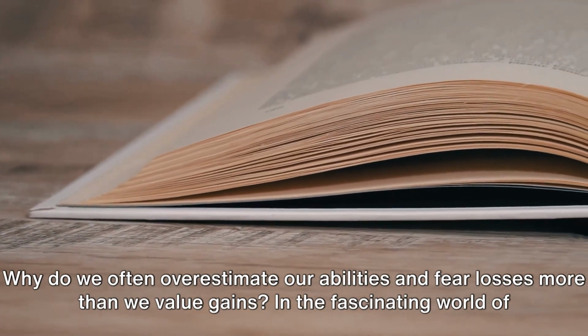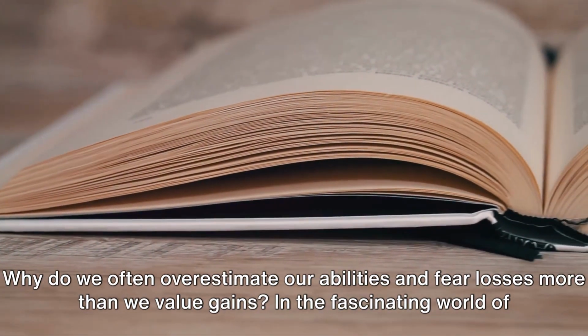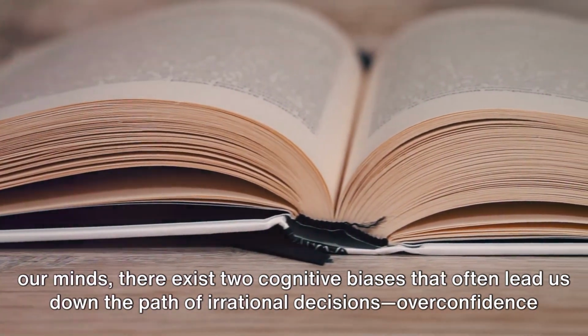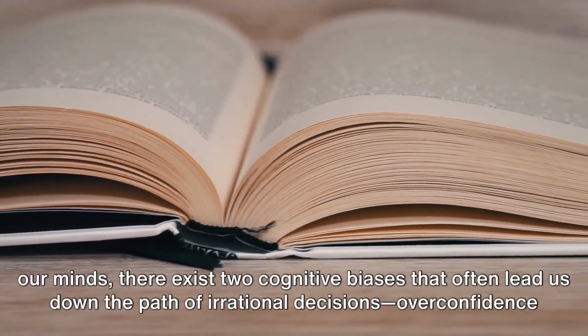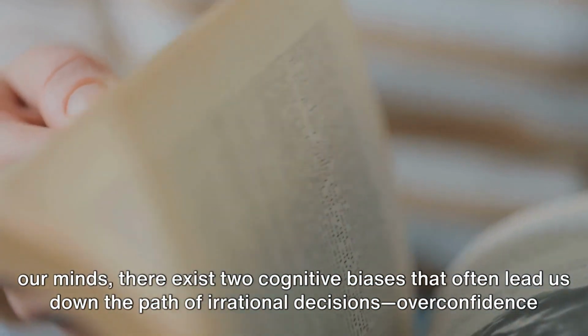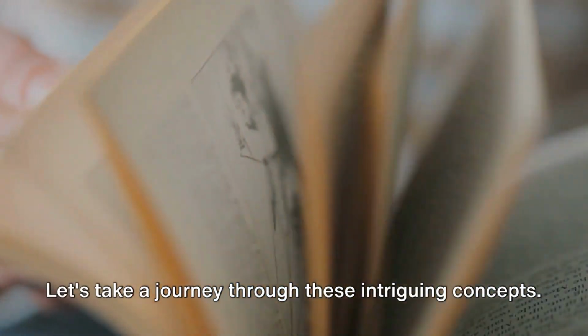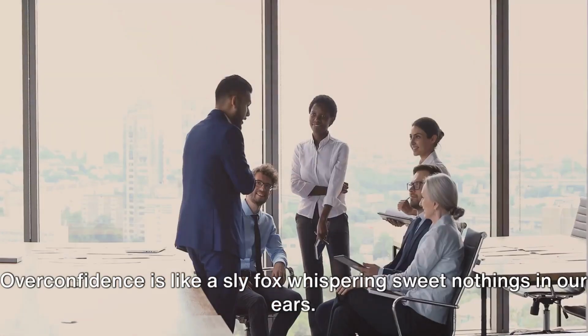Why do we often overestimate our abilities and fear losses more than we value gains? In the fascinating world of our minds, there exist two cognitive biases that often lead us down the path of irrational decisions: overconfidence and loss aversion. Let's take a journey through these intriguing concepts.